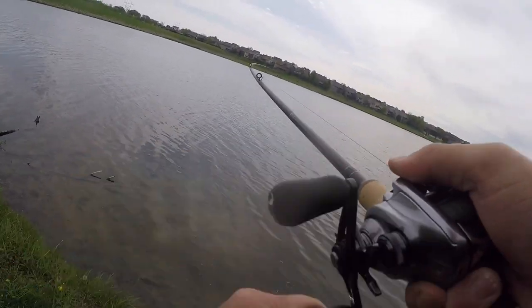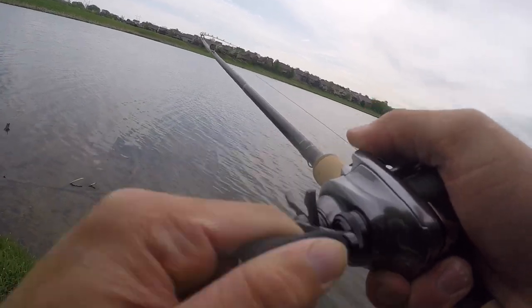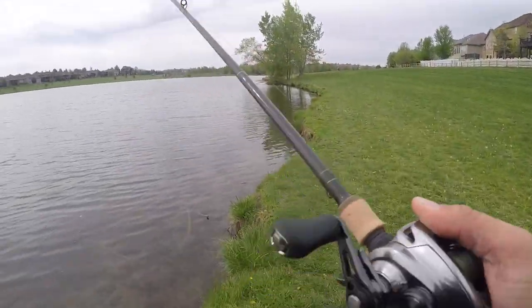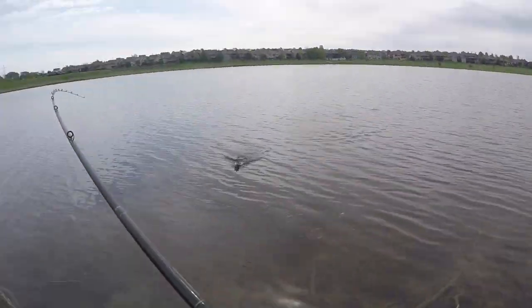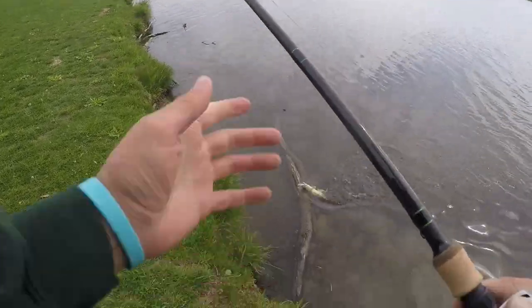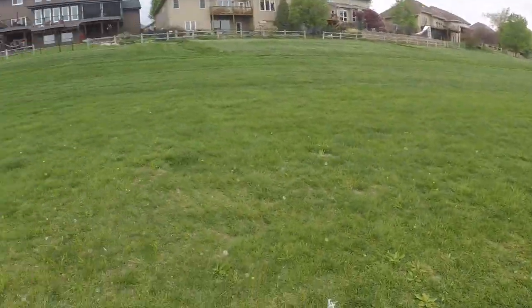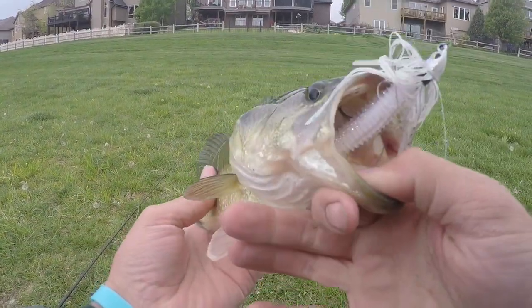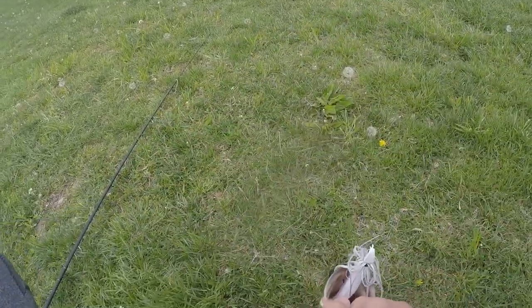There's one on the new combo. Yes, let's go on the swim jig. Let's go. Get over here. That's what I'm talking about, baby. First fish on the new combo. Let's go on the swim jig. Look at that hook set right in the top of the lip.